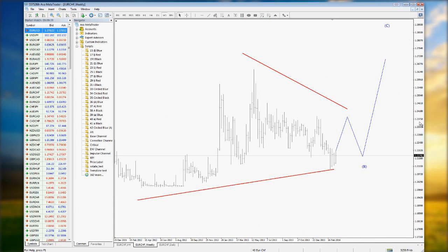Okay, which means the Dollar Swiss trade to the upside could be better than Euro Dollar to the downside, but that doesn't mean that Euro Dollar will not fall. Okay, it's just a difference in pips.